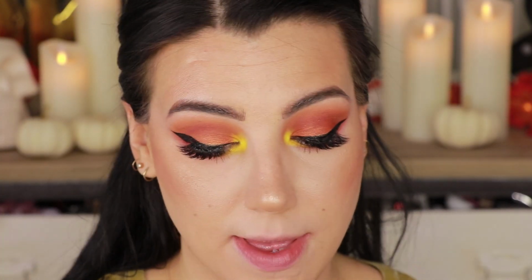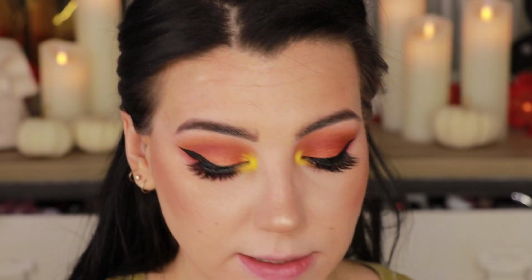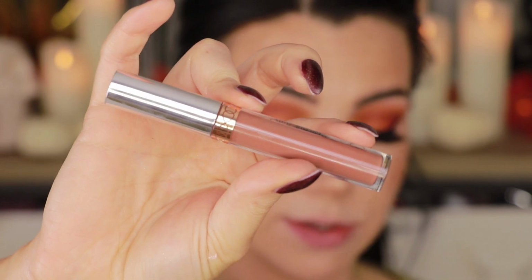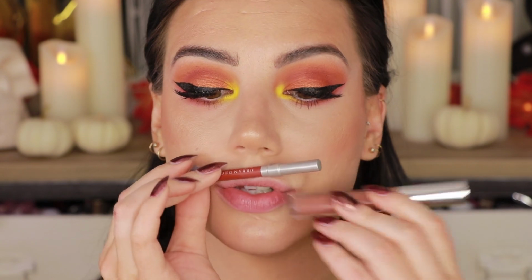I'm gonna take my beloved and arguably overused Torch liner from Urban Decay and use it as a lip liner, and fill the middle in with an Anastasia liquid lipstick that I got a million billion years ago in the shade Ashton. It's kind of an earthy, orangey-undertoned nude. It's just a really good fall shade, and I think with the orangeness and this, it's all gonna come together very nicely.